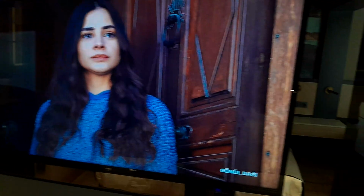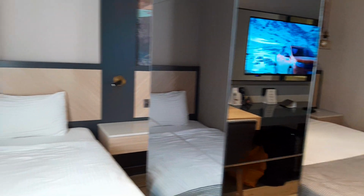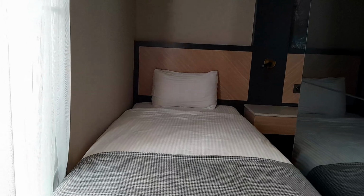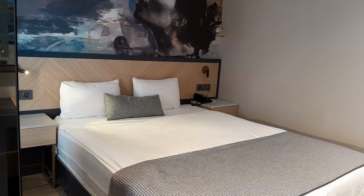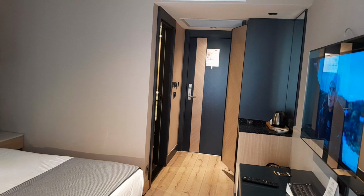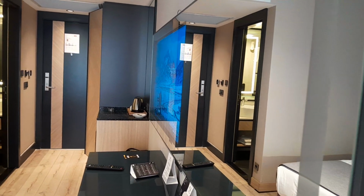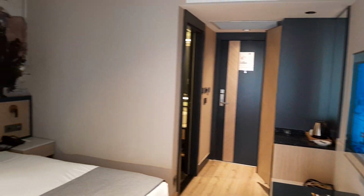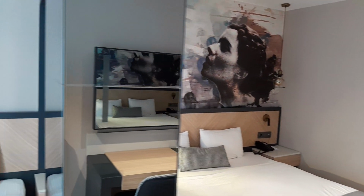No copyright intended. The unique thing is that there's a mirror right in the middle here. This pillar, they put a mirror in. So this is the third bed. It's the same length as the queen size bed. So I guess it's a single, and this is a view from this angle of the TV, of the room. Of course, bedside lamp. And the unique thing about this room is that we have a balcony.